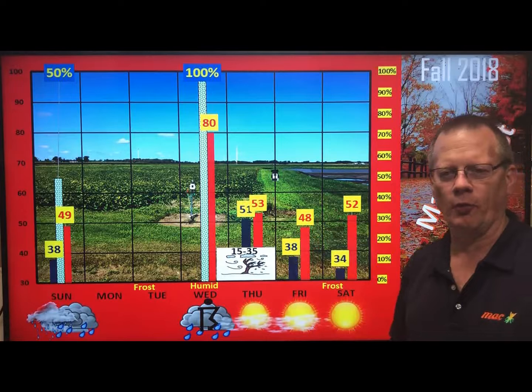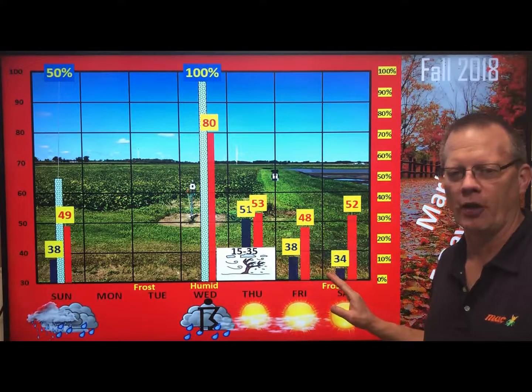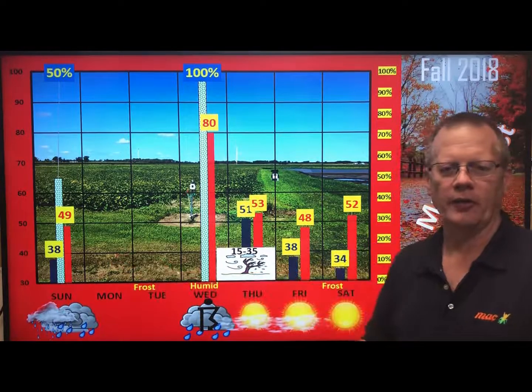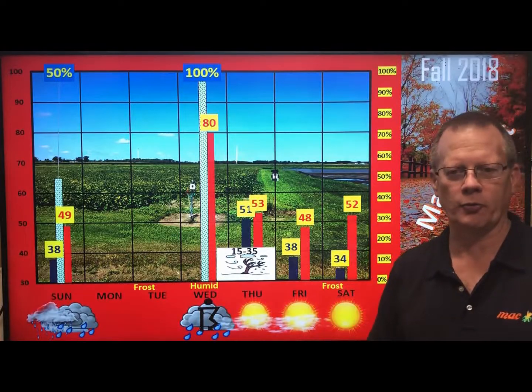Temperatures climb up into the low 50s on Saturday after a very cold start. I think we could see some widespread frost, and then temperatures cool back down with some more showers on Sunday. Again, they'll be scattered. It won't be a total rain out, but it surely won't be a nice day with highs in the upper 40s. And then another good shot of frost as the cold air settles back in for early next week. So a much different weather pattern here across the Great Lakes.